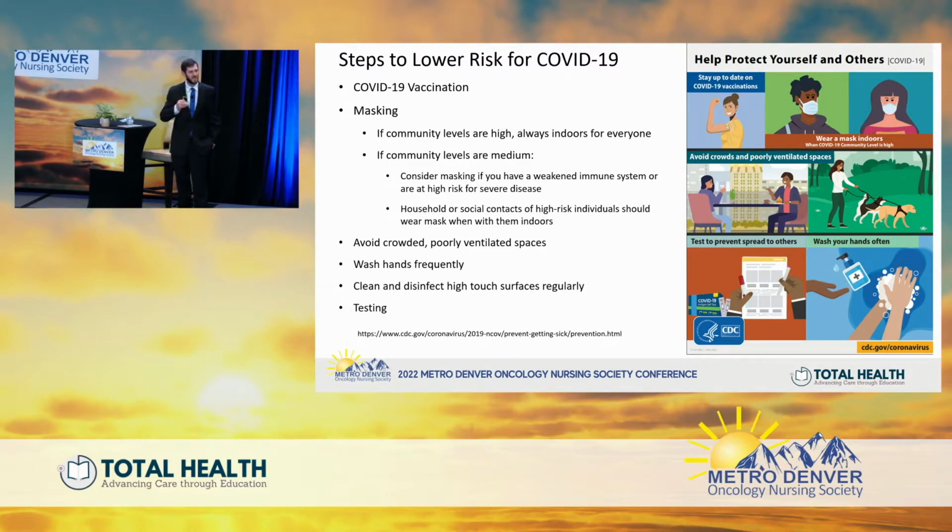Looking this morning, I think Denver County, Arapahoe, and Jefferson County have moved from low to medium level of transmission. So in our vulnerable patients, we should probably be advising them to take some of those more cautious approaches, given that there's a higher level of circulation happening in the community with these increasing numbers that we're seeing.